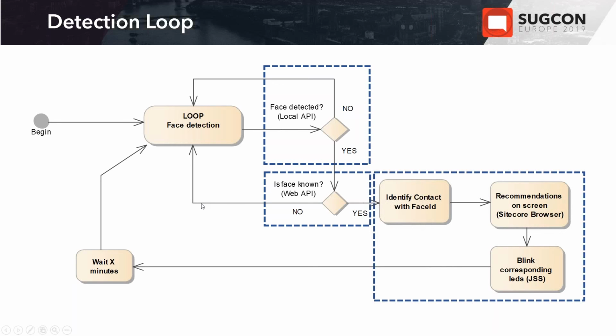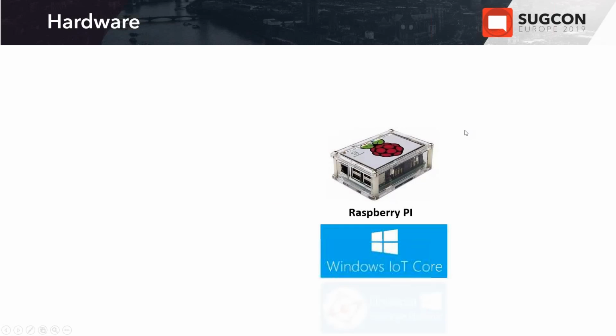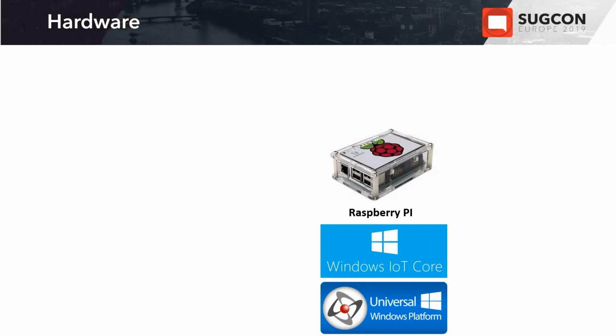And once it is permitted, it will go and do the things that we are seeing on the screen. It will identify the contact with the face ID, show the recommendations on screen, and blink the corresponding LEDs with JSS, of course.